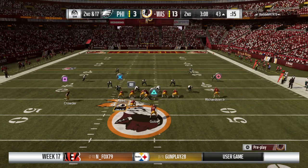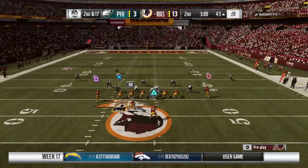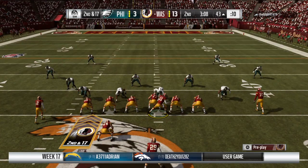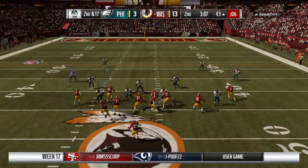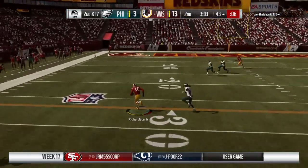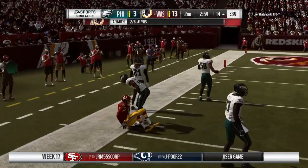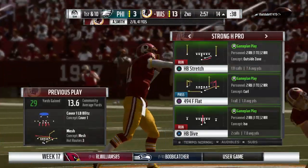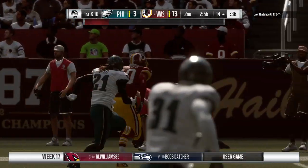Settle down, huh? 15, yeah. Slot. Regular. Smith. Got some real estate inside the 30. He got 29 yards that time. And he's top 5 in the league in terms of receiving yardage because of plays like that.